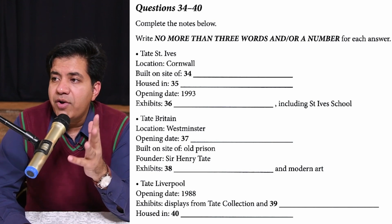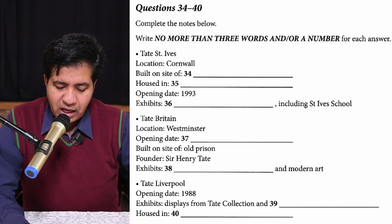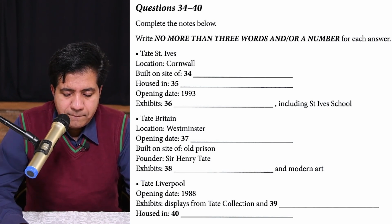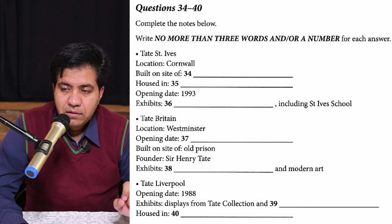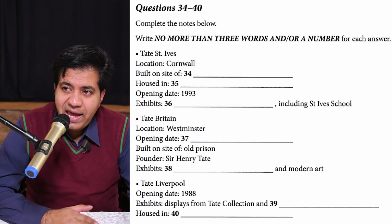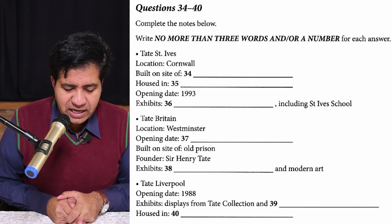Okay, next we've got question number 38. Exhibits dash and modern art. It can be old and modern art, or it can be ancient and modern art. Exactly. Please listen carefully. Later, it became known as the Tate Gallery, after the man who founded it, Sir Henry Tate. During its lifetime, Tate Britain has been damaged twice, once by floodwaters from the River Thames, and once by bombings during World War II. This gallery has an interesting range of exhibitions of historic and modern art from 1500 up to the present day. So, historic and modern art, right? So, historic will be the answer. Very good. Okay, last, Tate Liverpool, opening date is given.